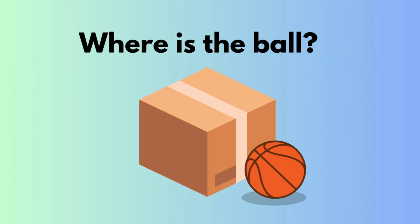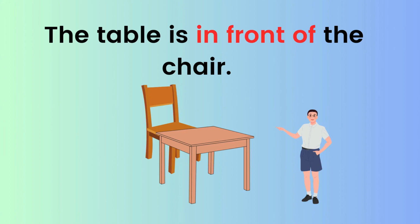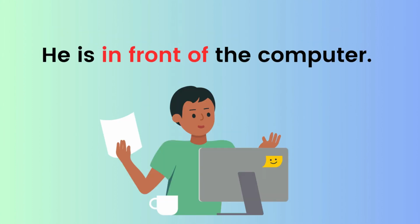Where is the ball? The ball is next to the box. So those are examples of how to use the preposition of place next to. Next, in front of. The table is in front of the chair. He is in front of the computer.